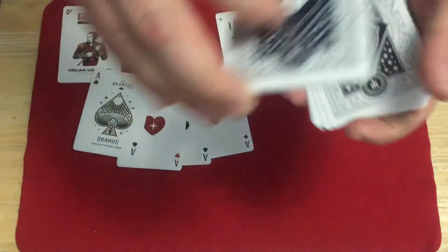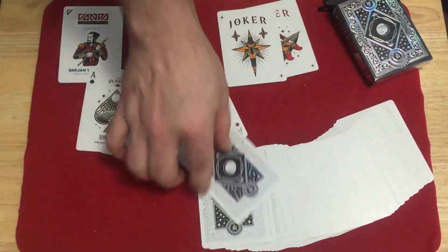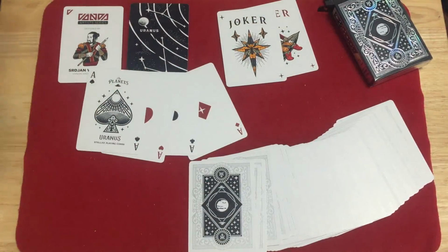Make sure you check it out. It's available for most card and magic shops if you missed out. Stay tuned for the last couple of reviews. There'll be 2. The last deck, which is, I forget what, and then the Pluto mini deck. So that is that. It's the Neptune. I think the Neptune is the last one.